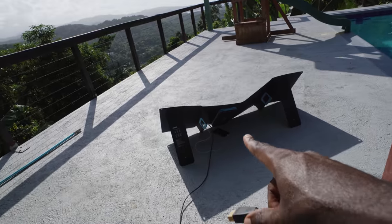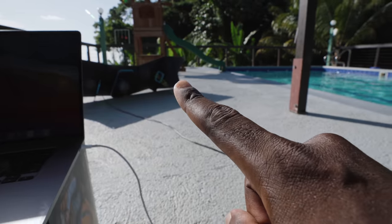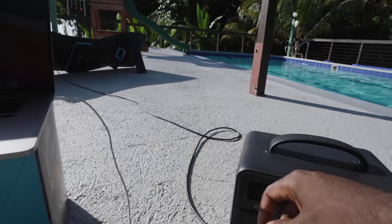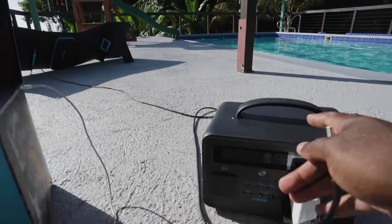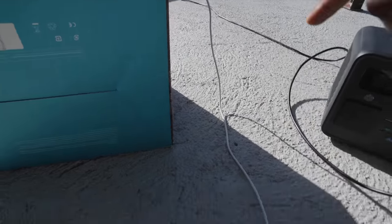So I plugged it in there. Now I'm just trying to figure out where this goes into. All right, so we have that plugged in. Cord's going all the way here. I like that the cord is pretty long. So if I wanted to be in the shade right now, I could have it over here, have the power bank somewhere closer in, and then have my computer further away because that also has a cord.